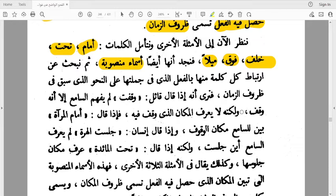ولكنه لا يعرف المكان الذي وقف فيه. Now if I say I stood up or I stopped, the listener only understands that, but does not get the place where I stood. فإذا قال وقفت أمام المرآة, بيّن للسامع مكان الوقوف. He now clarifies for the listener the place of standing, where he's standing.